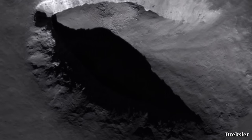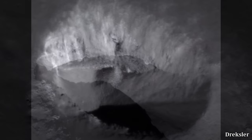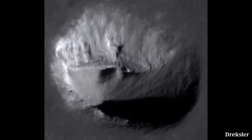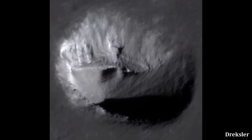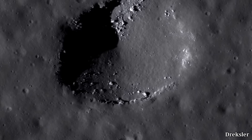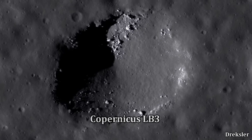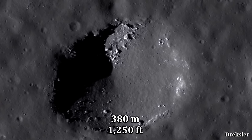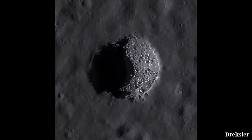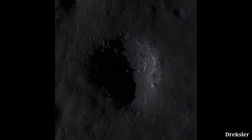This is also the largest pit with a confirmed overhang, meaning that certain large parts of this structure hang like a roof. Out of all 278 pits known so far, only 29 are known to have an overhang. Now, of course, there are larger pits. The largest pit found so far is the Copernicus LB3 pit in the Copernicus crater. Its inner diameter is about 380 meters. There are also quite a few other pits of similar size, but they all lack an overhang, unlike the Lacus Mortis pit.